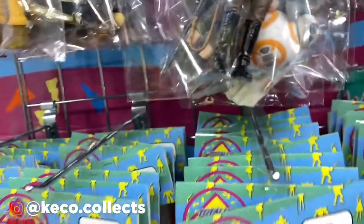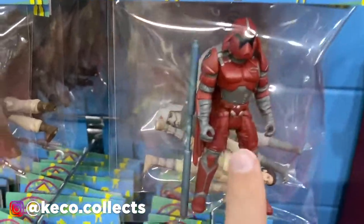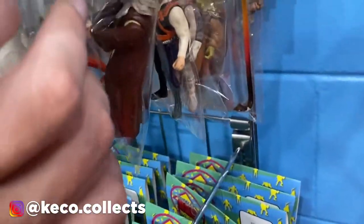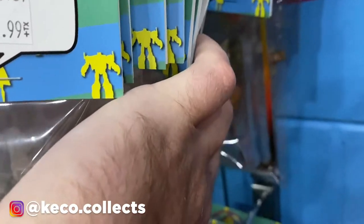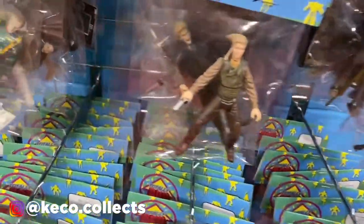Bespin Luke. That's pretty good. The Expanded Universe, I believe that's Luke under there. Boss Nass. Only $2 for Boss Nass. Not bad. 3PO, Anakin.